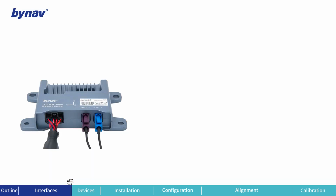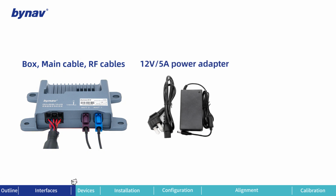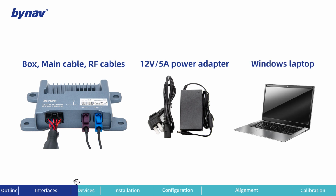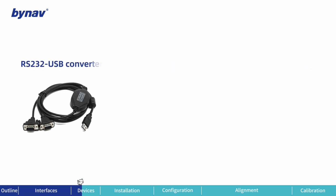In addition to the aforementioned X36D main cable and RF connection lines, you may also need to prepare a 12 volts 5 amperes power adapter and a socket, as well as a laptop with a Windows operating system. To facilitate connection with the computer via the serial port, an RS-232 to USB converter is also needed. When using high baud rates such as 921600 for communication, please ensure that the cable also supports it.